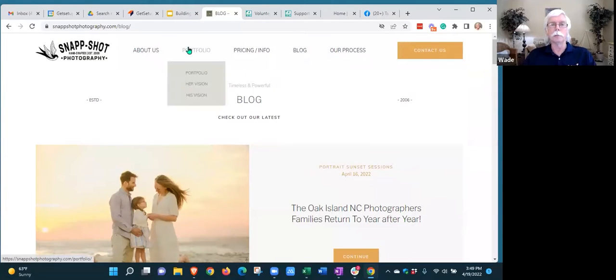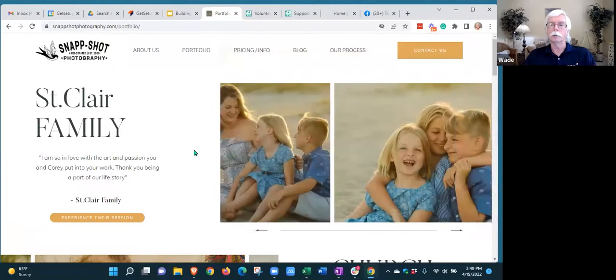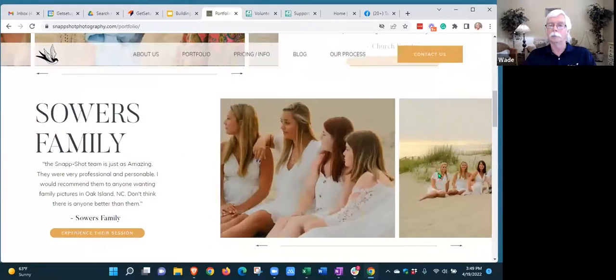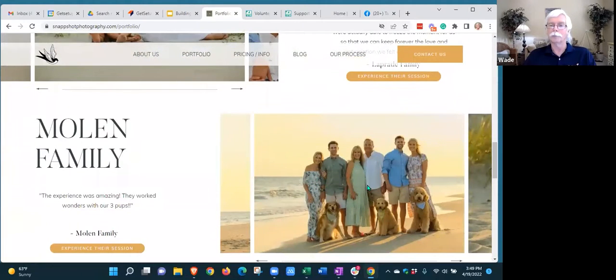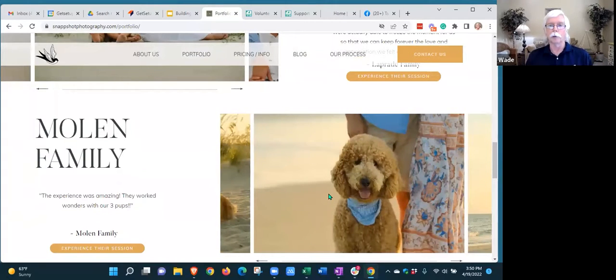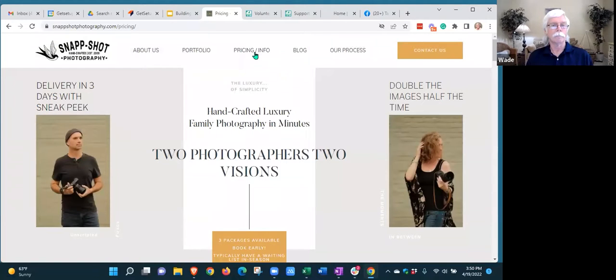And here's the portfolio. This is the main thing that distinguishes this type of website. If you go to their portfolio, you can see pictures they've taken for other families. So you can come here to the St. Clair family and look at some of the pictures they took for that family. Gives you an idea of the type of pictures they use. You can tell we're close to the beach, so they do a lot of beach photography. Not exclusively beach photography, but it's pretty prominent in their pictures. But it's a nice way to get an idea what their pictures look like before you actually even contact them to get more information. And of course, they have a pricing page as well. Questions about this one?